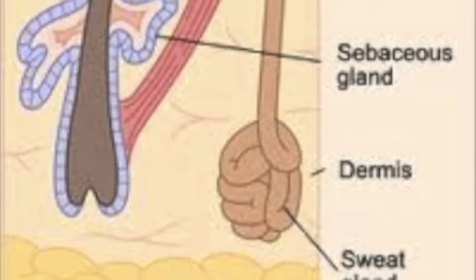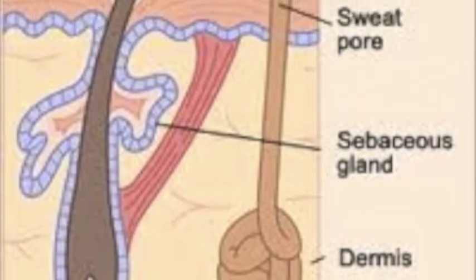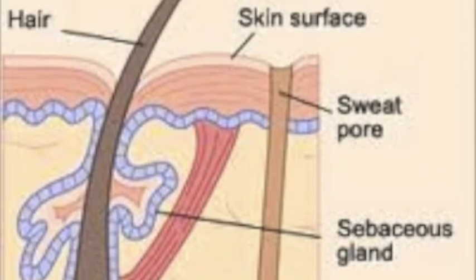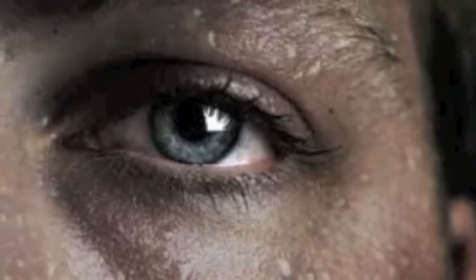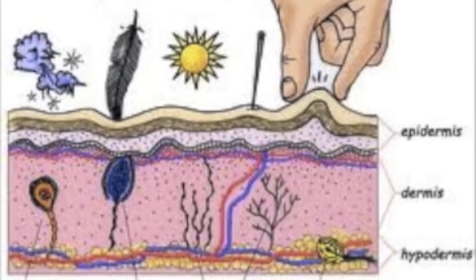The third function involves the skin's capillary network and sweat glands, which help regulate heat loss from the body surface. The skin also gets rid of urea, salts, and water when we sweat. This is all controlled by the nervous system.